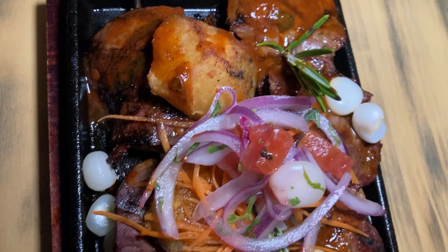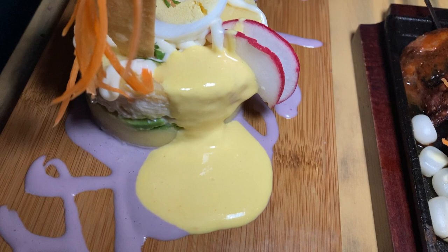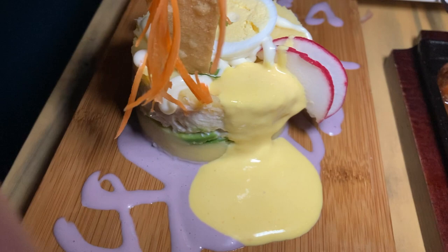And then the Kausa Limena, as the name says. So this is a yellow potato with the cream sauce. And there's chicken here and avocado. Qué bueno. Qué rico.